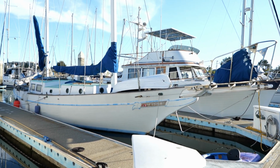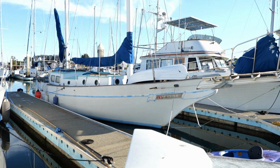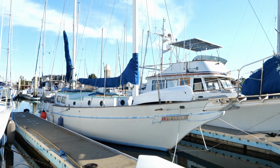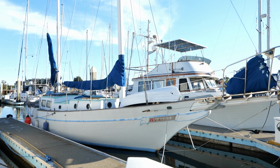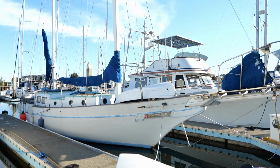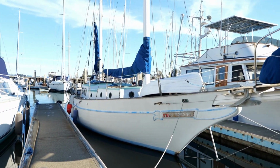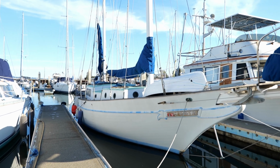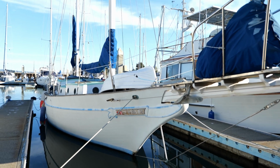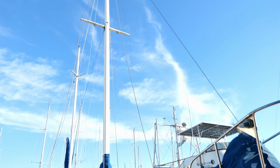This is my Formosa 41 sailboat. It's 41 feet on the deck and 51 feet overall when I lowered the mizzen boom down in the back. It was built in 1975 in Taipei, Taiwan. Even though it looks like a wooden boat, the hull is solid fiberglass, and it's 3-inch thick solid fiberglass below the waterline. This boat is very strong and seaworthy, and it's a ketch rig, so it has 2 masts.